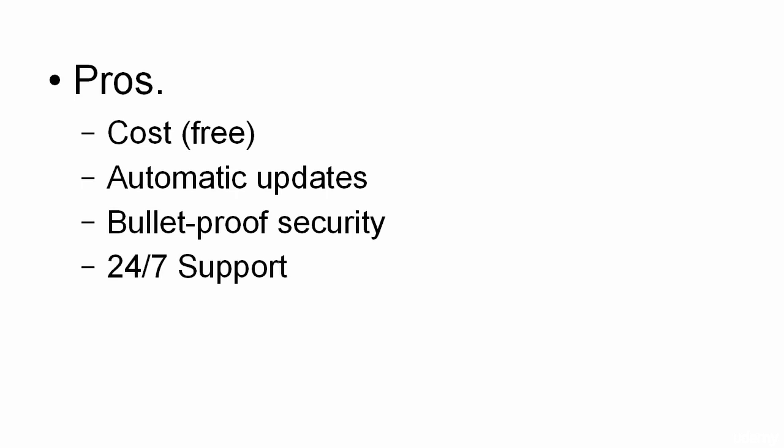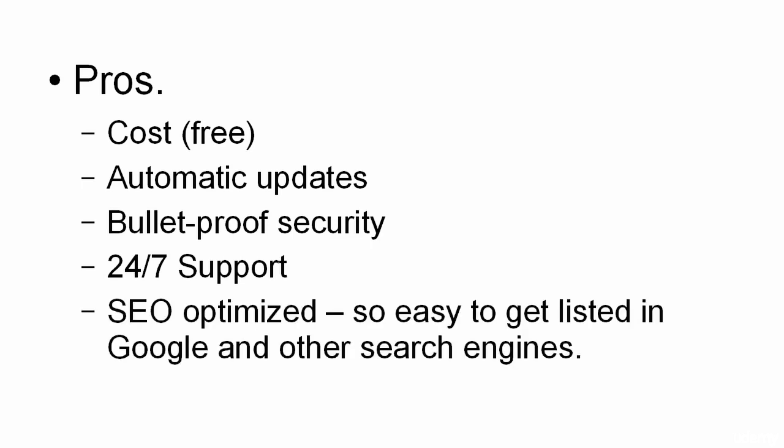And there's 24/7 support. When you have a self-hosted WordPress site, then of course the support depends on what sort of support your hosting company offers. And it's SEO optimized, so it's easy to get listed in Google and the other search engines. They'll do it for you very quickly, and Google's robots crawl the site very frequently. So as soon as a new blog gets uploaded onto WordPress.com, it gets indexed pretty much right away.